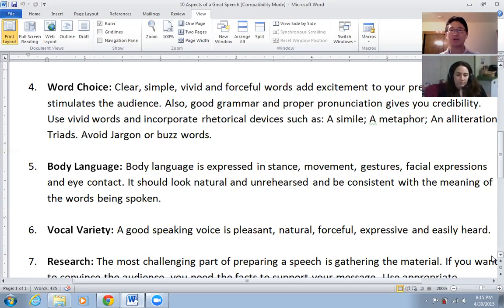Just your posture. So when speaking publicly, many times you might have certain habits that you do when you're nervous, but that's something to be aware of and gradually overcome. Okay. And point number six is vocal variety.